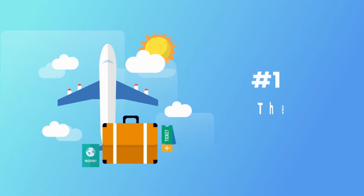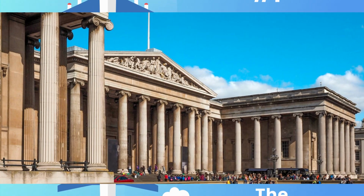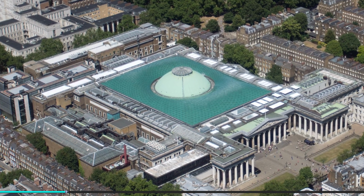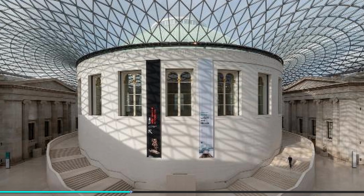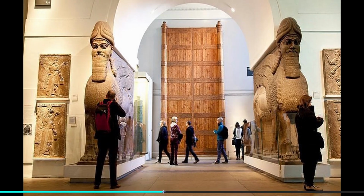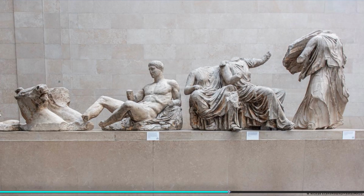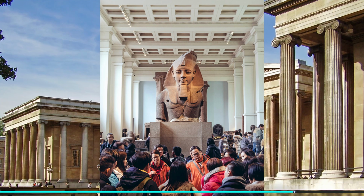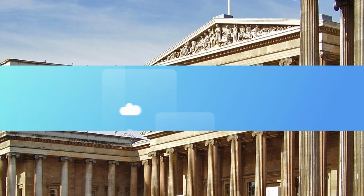The British Museum was founded in 1753 and is one of the world's oldest and biggest museums. This collection has about 8 million artifacts, spanning 2 million years of human history, ranging from ancient Egyptian mummies to the Rosetta Stone and Parthenon sculptures, among other things. The museum is free to enter. However, certain special exhibits need tickets, which may be bought in advance online to avoid the wait.